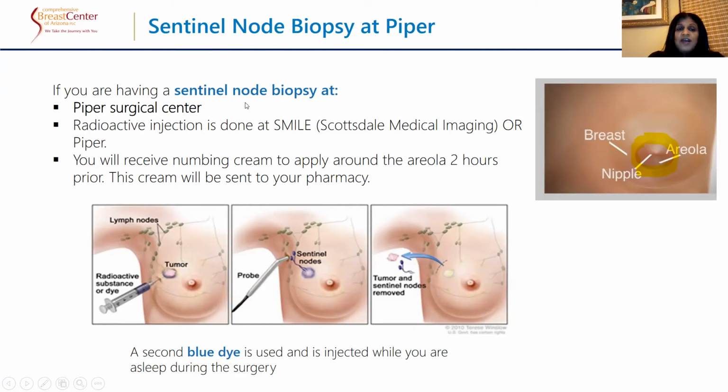Now, if you're having your surgery at Piper Surgery Center, then the radioactive injection is done at Smile or at Piper. So I will give you some numbing cream to apply around the areola. So here in yellow is where you would apply it 2 hours prior to coming into the facility. And I will send that cream over to your pharmacy. When you're asleep, I also inject the blue dye.